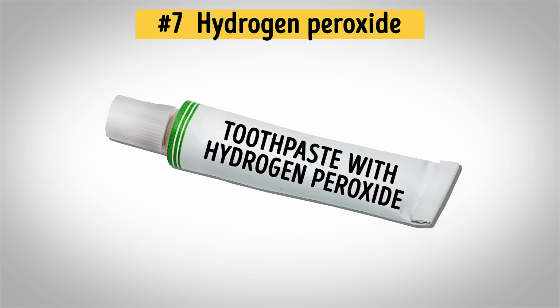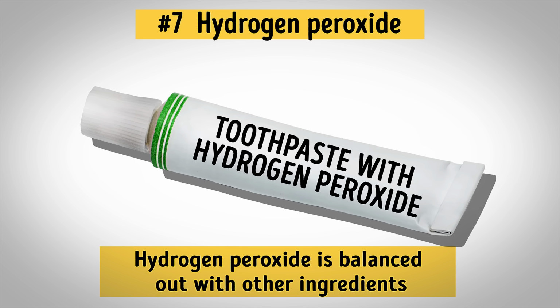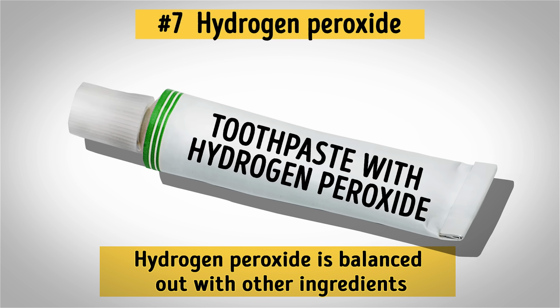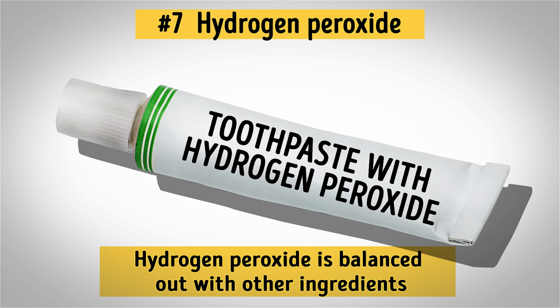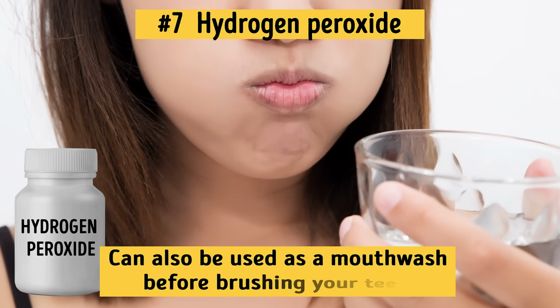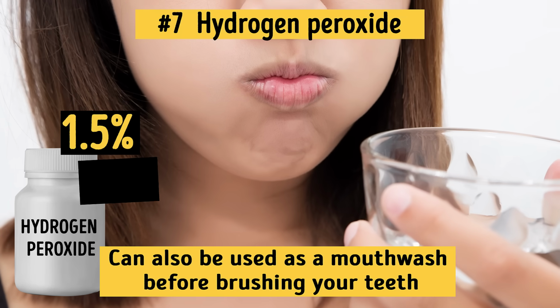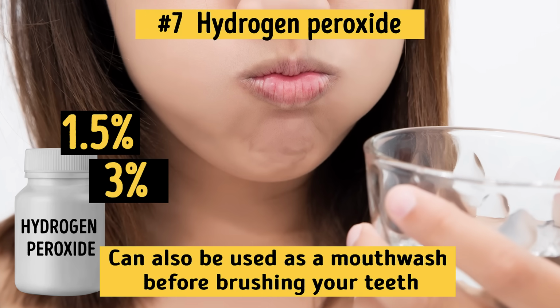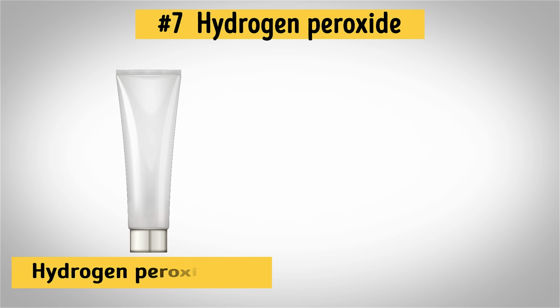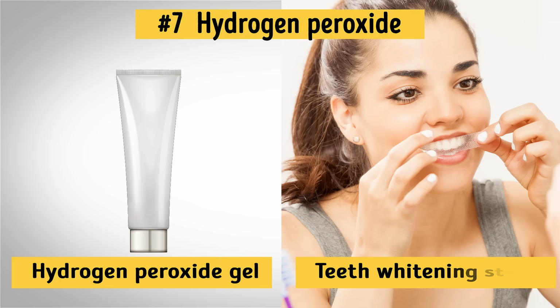If you don't want to risk damaging your teeth, you can always find a toothpaste with hydrogen peroxide in it from the store. This way you don't have to worry about your teeth sensitivity because the hydrogen peroxide is balanced out with other ingredients. Hydrogen peroxide can also be used as a mouthwash before brushing your teeth. Just make sure that you're using either a 1.5% or 3% solution for this. Other possible options are hydrogen peroxide gel or even teeth whitening strips. So get your hands on some hydrogen peroxide in any of its forms and enjoy your new snow white teeth.